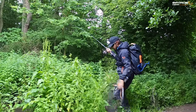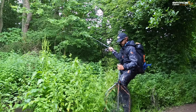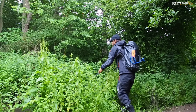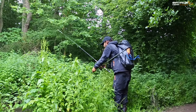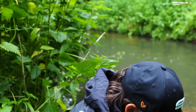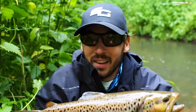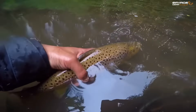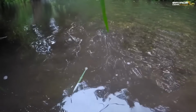Right, time to get that net ready. Yes! Well, now that is a surprise. Well, I wasn't expecting this. Targeting small chub, perch, whatever comes along, an absolute corker of a brown trout turns up. Really nice, super fat wild brown, gorgeous fish.